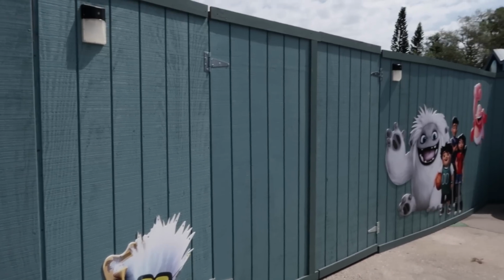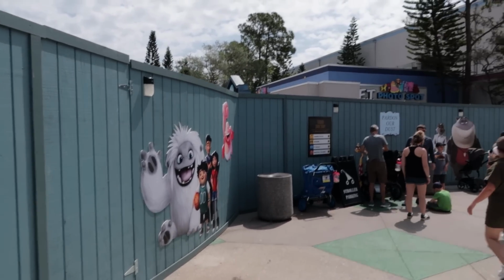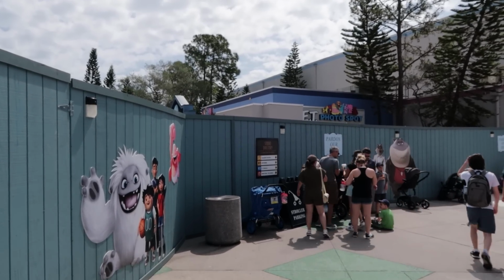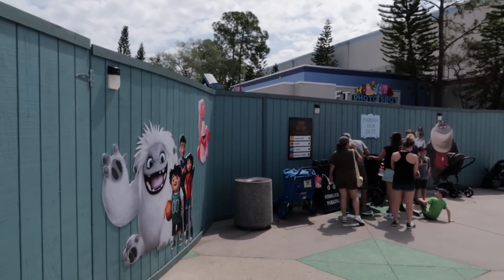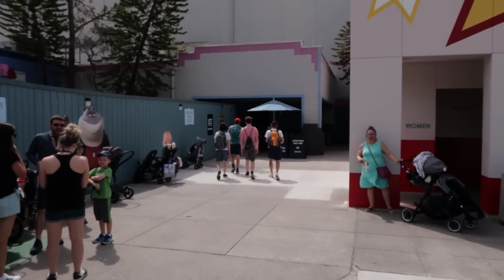Well, now I know why they have the ET merchandising carts, because the construction walls for the kids zone now prohibit you from going inside of ET's closet and the entrance to ET, the attraction, so you have to walk around this way to get into ET now.